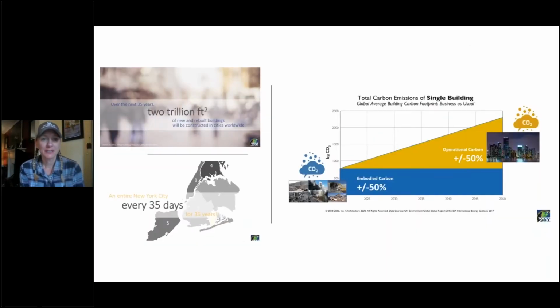The other reason we need to be considering the total emissions of our buildings, including the embodied carbon, are really because we are now understanding the impacts and the scale of what we're building globally. So over the next 35 years, this is a slide that Architecture 2030 has made that's shared broadly now. We know that we're building trillions of square feet of new and rebuilt buildings, both residential and commercial, across the world. And that equates to about a New York City every month that we're constructing in various forms and places. If we're building that much stuff, we really need to understand the emissions associated with not just operating those buildings once they're built, but also constructing those buildings.